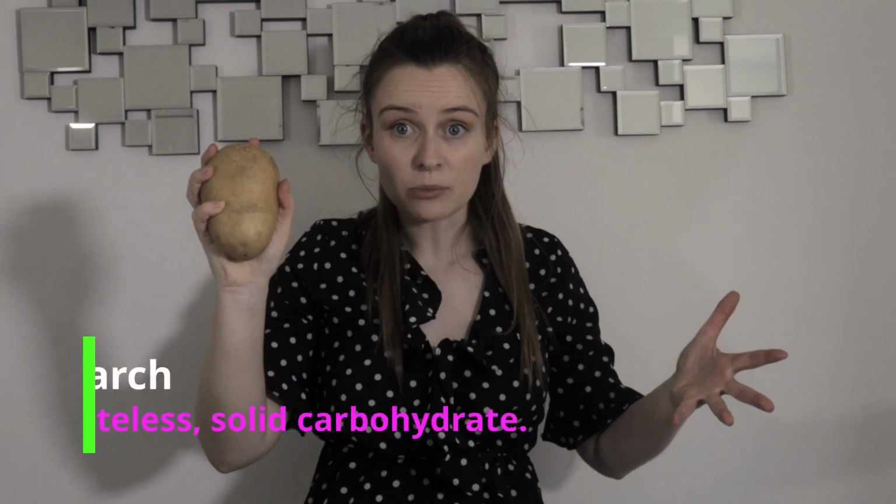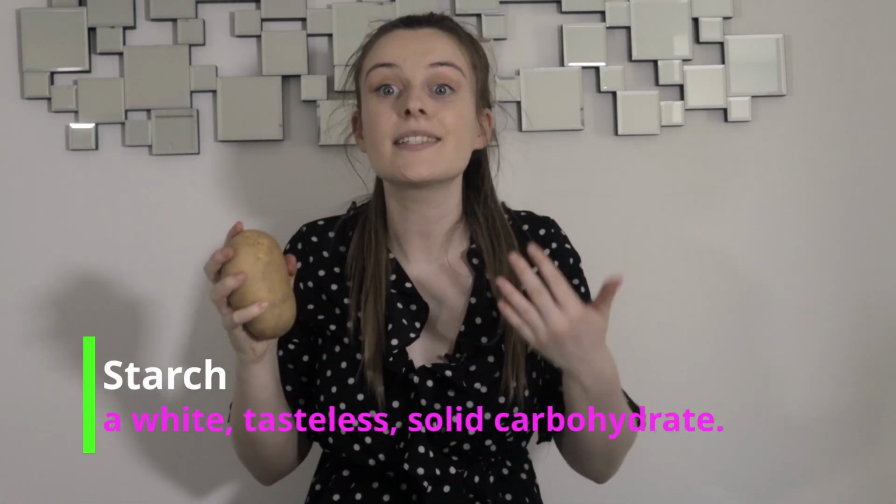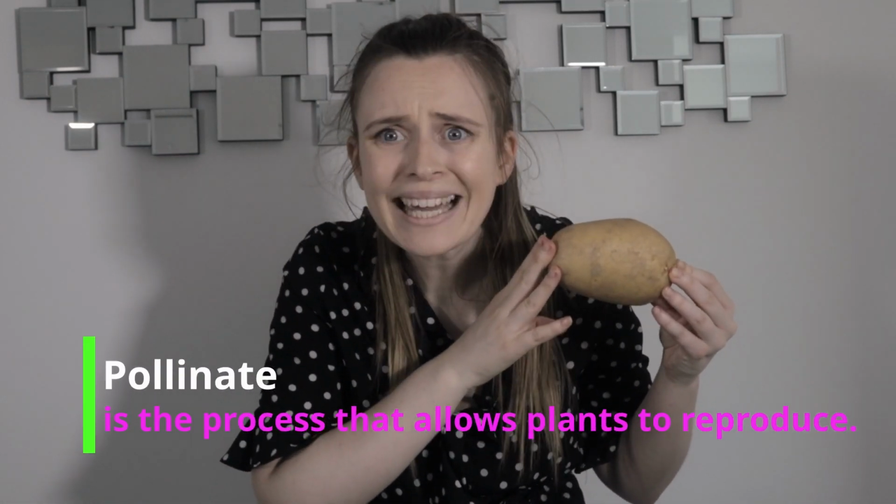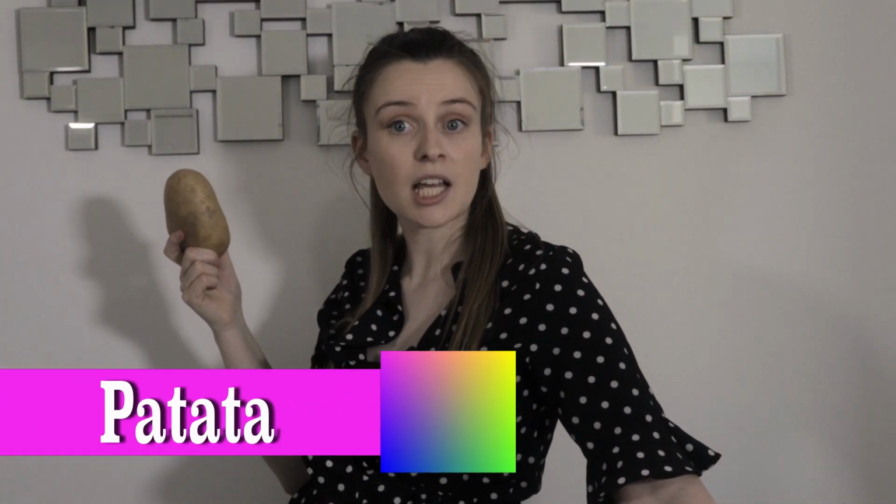Potatoes are a vegetable, but they contain starch, which is a carbohydrate, like pasta, rice and bread. So its nutritional value is similar to carbohydrate. The potato plant is usually pollinated by insects like bumblebees. The word potato comes from the Spanish word patata.